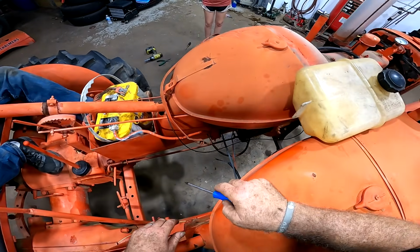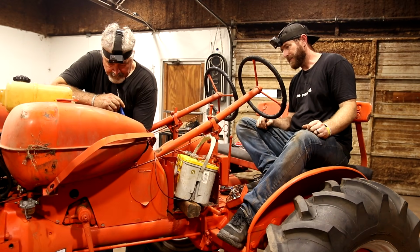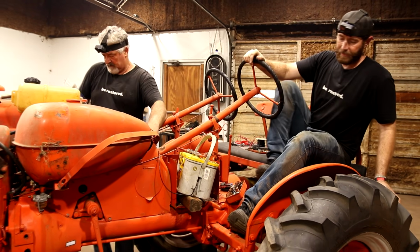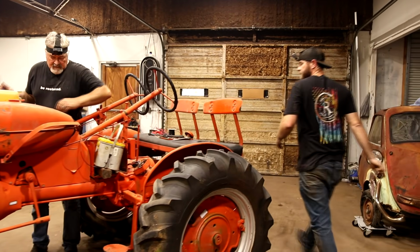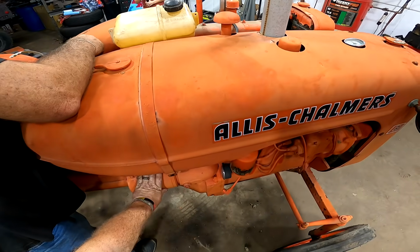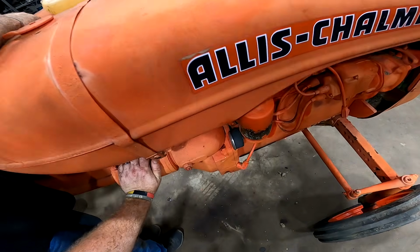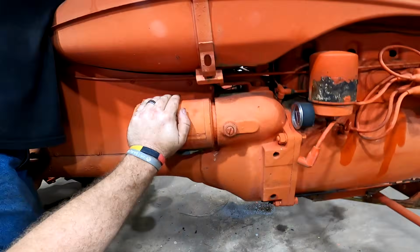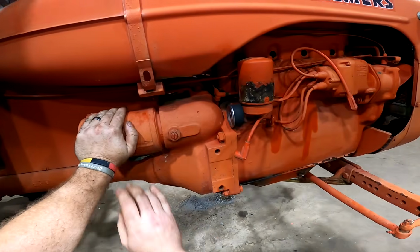Not trying on that one. So how do we go from... That's sending power to that. It should be going over. Let me get off and check if I can feel the starter doing anything. I should be able to feel it out here. All right. No, it ain't. Maybe it's binding too. Maybe. I can barely feel something there.